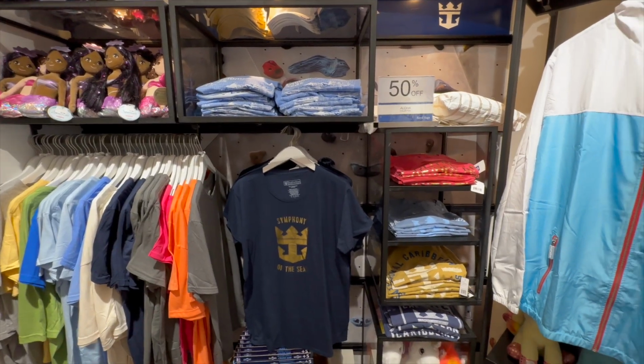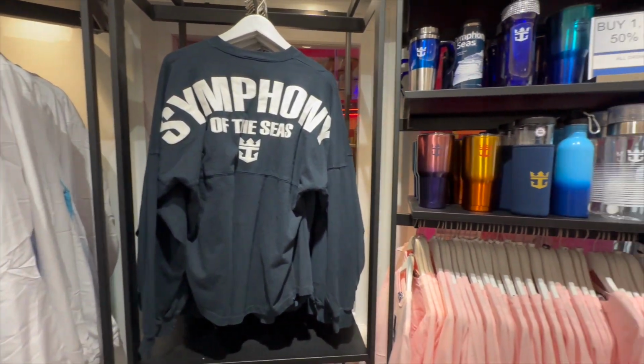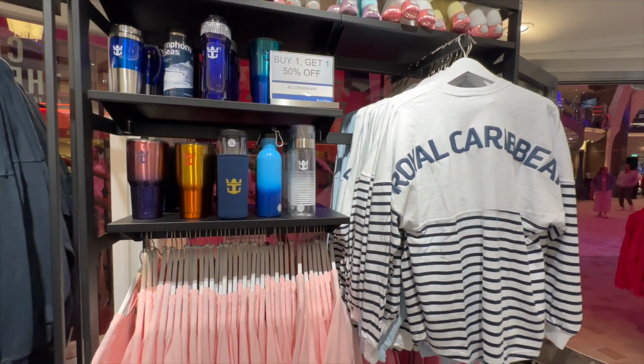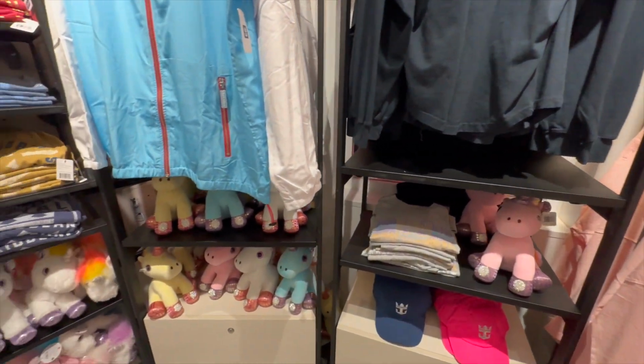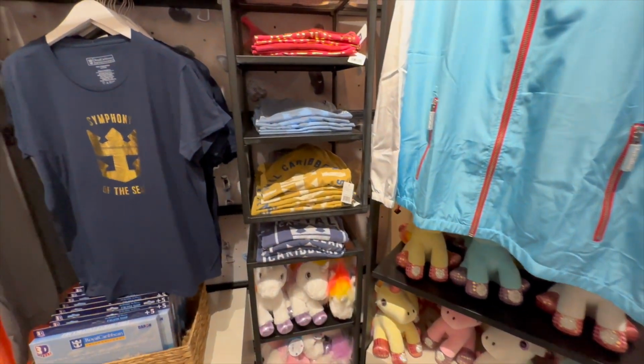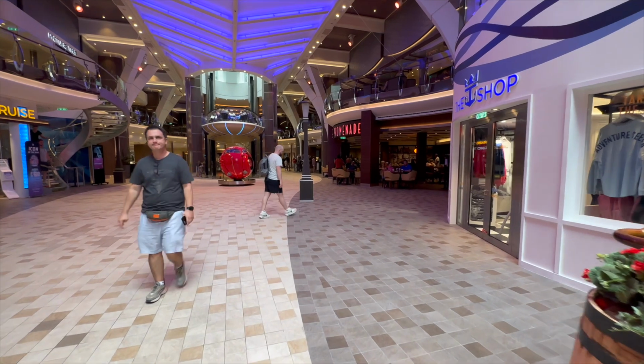If you've watched some of our other videos like Navigator of the Seas or Odyssey of the Seas, you'll know that I'm usually not the biggest fan of the merchandise sold aboard Royal Caribbean ships, especially their logo and ship-related t-shirts and that sort of thing. The newer ships like Wonder of the Seas and Odyssey of the Seas have much better merchandise and much better designs in their logo shops than some of the older ships like Adventure, Navigator, or whatever.